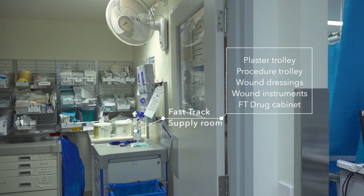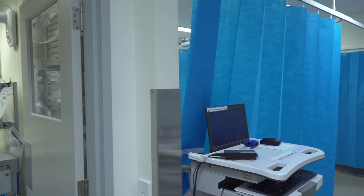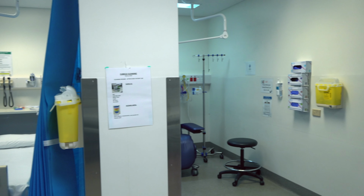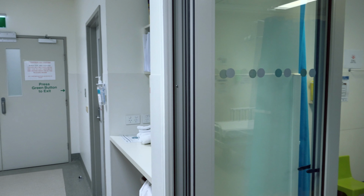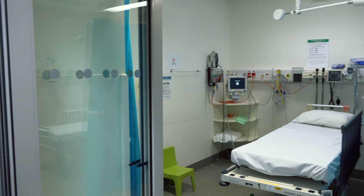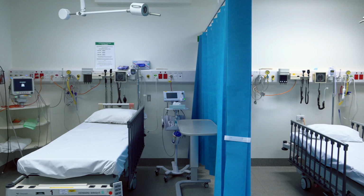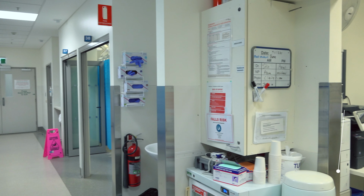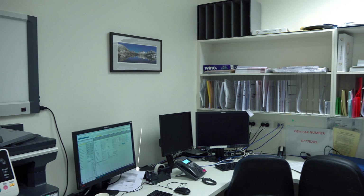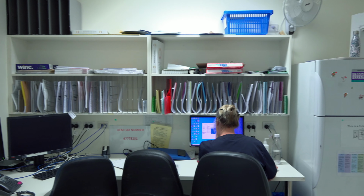This is our fast track area. There is a supply room, 5 cubicles, and a staff station. This area can be repurposed to form an isolation area for high-risk patients during a pandemic. It is staffed by a multidisciplinary team, including ED doctors and nurses, GPs, nurse practitioners, and primary care physiotherapists.